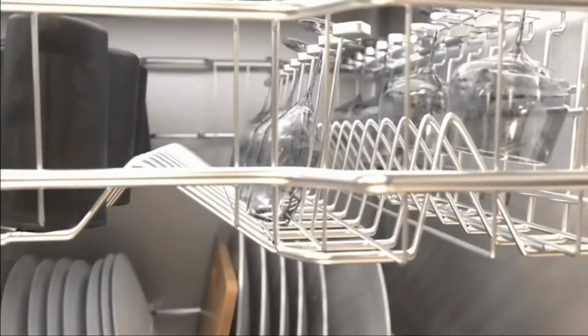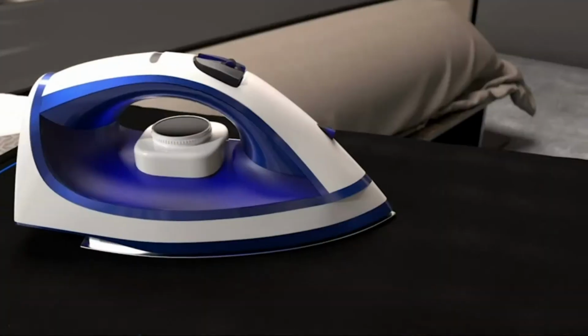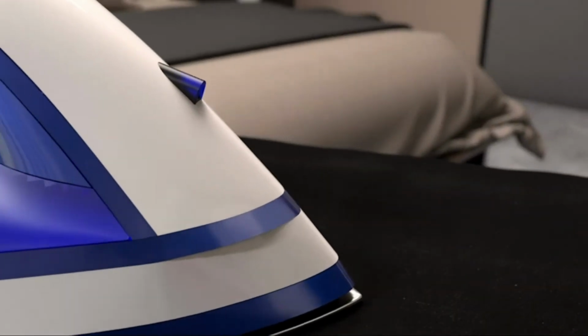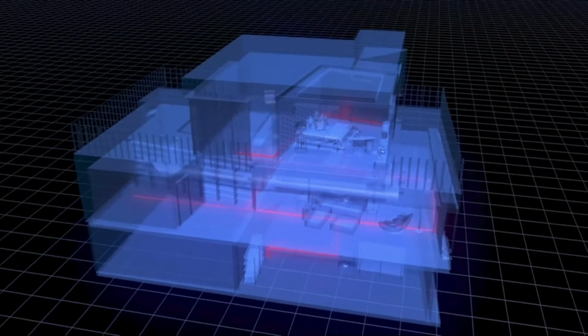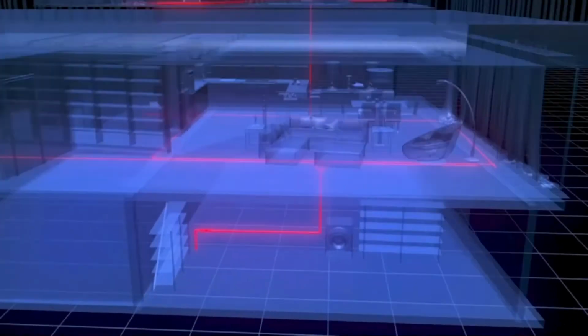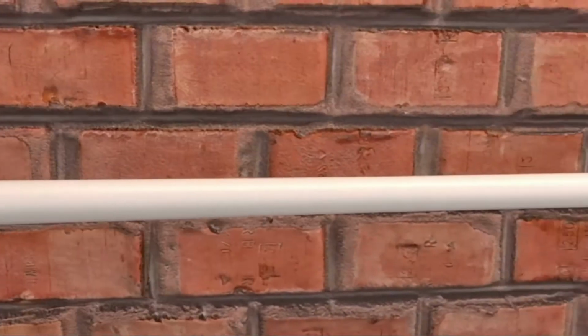It leaves limescale residue that causes blockages in dishwashers, coating any heating element and reducing efficiency. In an iron, it contaminates the steam, staining your freshly washed clothes. Limescale from hard water can damage any appliance that uses water, and in the long run, that costs a lot. Until now, dealing with hard water has been even costlier.